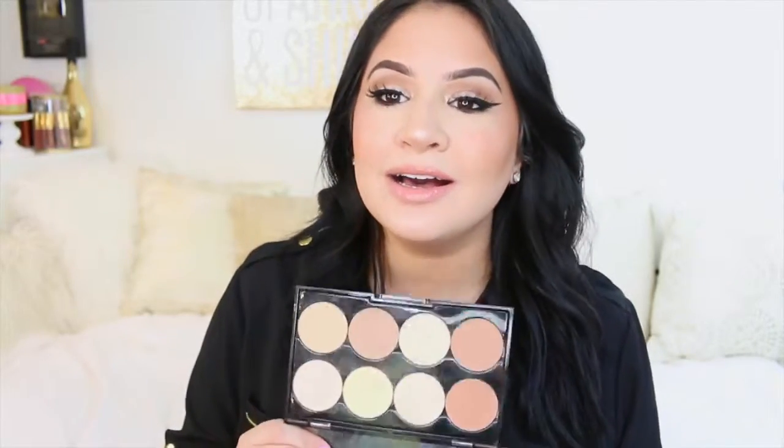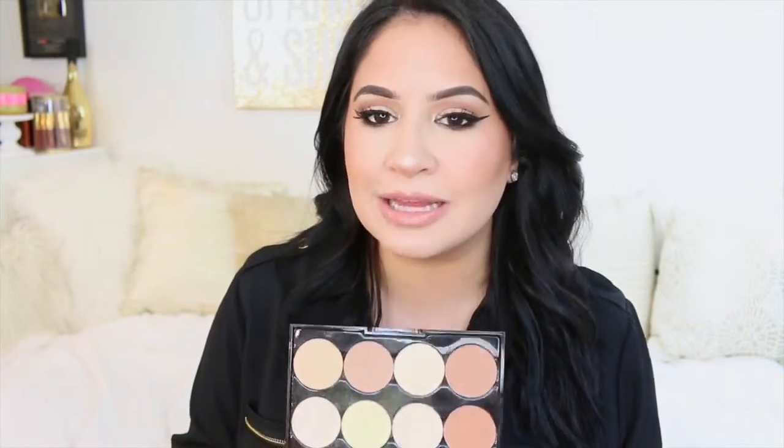Contour Palette. I have mine in the light medium version. I love this contour palette. I used it today. I'm gonna say that a lot because I used all of these products on my face today, but this is just such an amazing palette. For $6.99, it is just out of this world.